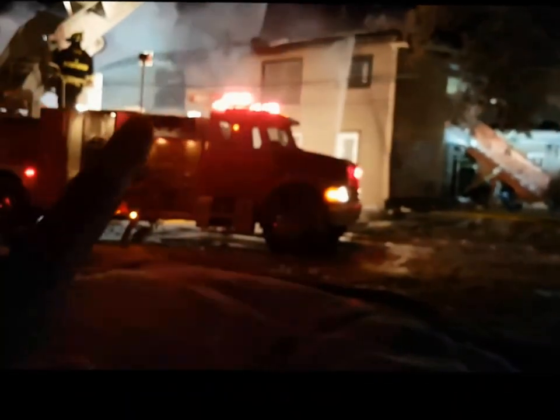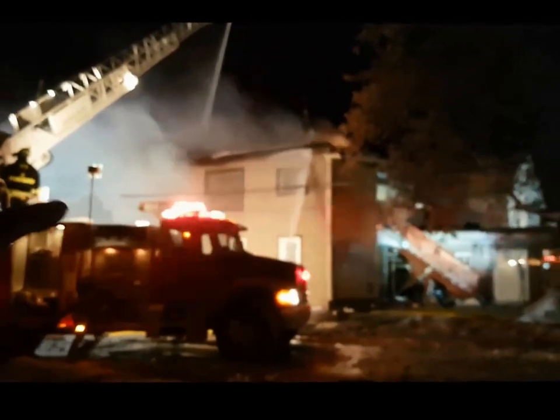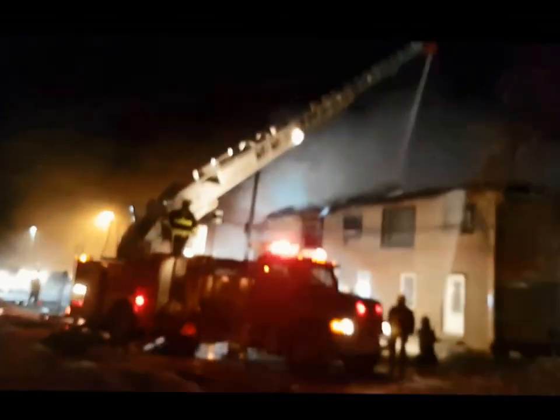There's fire. They're spraying water right in that window inside. There's fire over there. See fire in the window? Yeah, you saw sparks of fire over there. Is that not the reflection of the light? I saw sparks of fire from that. It was orange, not red. Somewhere over here, there's fire. They're hitting this fire good, eh?